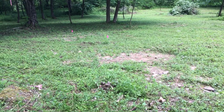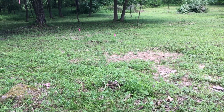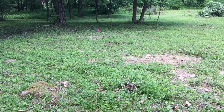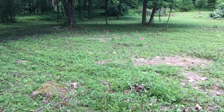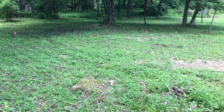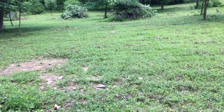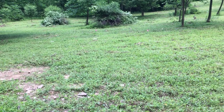Then you have to have the perk test, which costs a decent amount of money. Then you have to have the permit for the septic. You have to pay an engineer to design the septic. Then you have to pay for the permit. So you're a lot of money in before you even have the septic system.